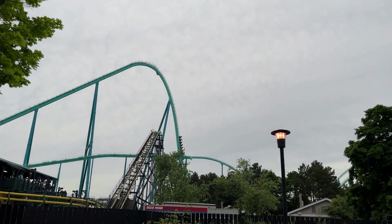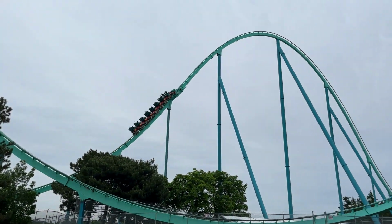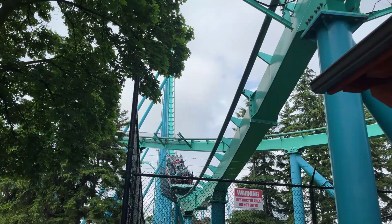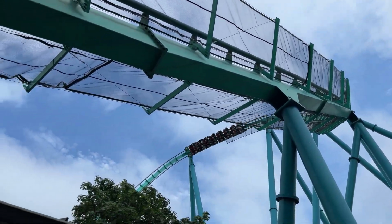It stands 306 feet or 93.3 meters tall, has nearly 5,500 feet or 1,672 meters of track, and reaches a top speed of 92 miles per hour or 148 kilometers per hour. It is the fastest, tallest, and longest roller coaster in Canada.